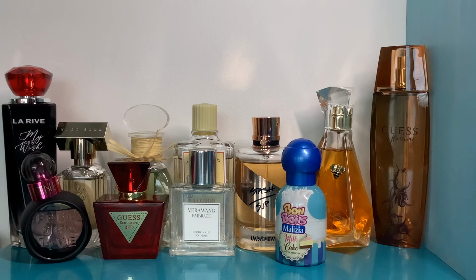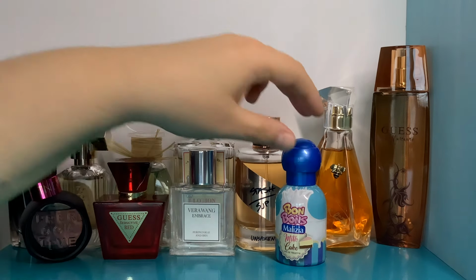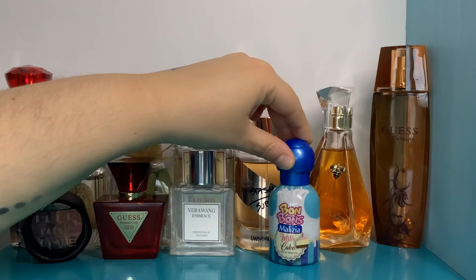But there's something a bit UHT about this. So it's got a little bit of a UHT, slightly plasticky, milky smell. But I kind of love it in a weird way.